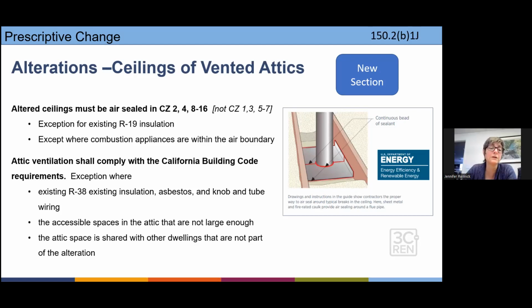And there are some exceptions. If you have that existing R19 insulation in there already, you don't have to take out your insulation to do the air sealing. But if you're working on an existing home that was built before the energy code came in, there's a chance that there is no insulation in that attic at all. And then the other exception is if there's asbestos or knob and tube wiring. If the house is that old, you don't have to disturb those things and do this.